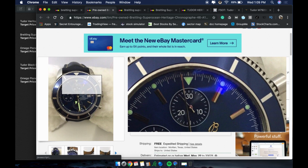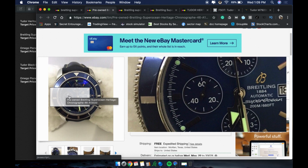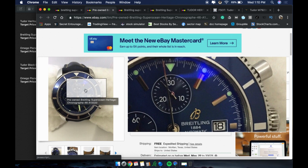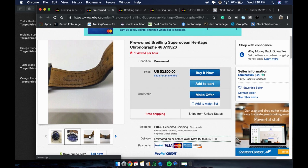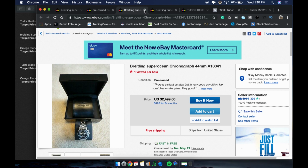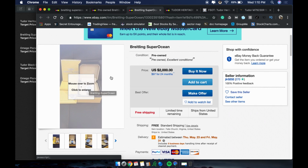This one we're going to look at in a little bit. I like that it's a chronograph. We got a scratch on the bezel there that might be able to help us with some negotiation. Let's see. It looks pretty clean besides that, though. Carrying on, we also have the same SuperOcean model. Not a big fan of those. And this one as well.